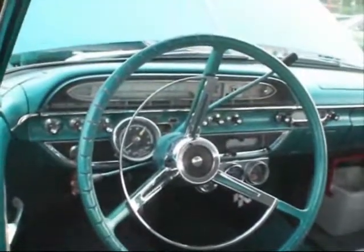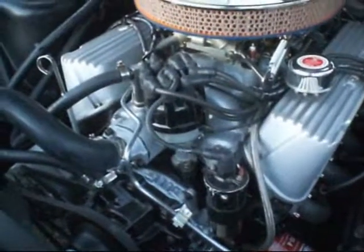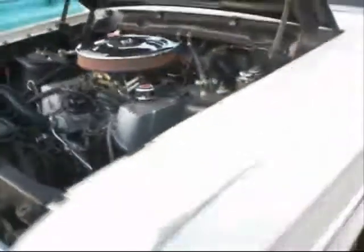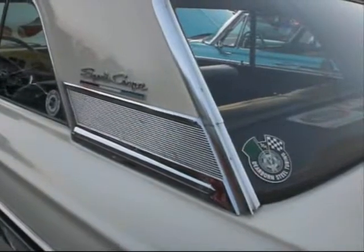Bet you this thing flies. Hear those cicadas? Cold air induction, tow bar brackets. Small block, 289 probably. Fairlane 500, 302. A little bit newer engine. Sports coupe. Dearborn steel tubing.